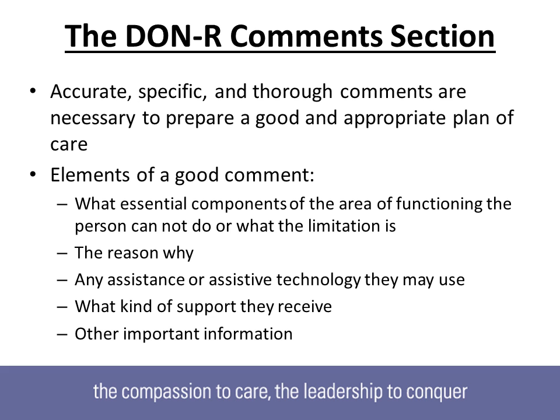So in the example of Mrs. C that we used before, the lady who had difficulty eating, we might say, for example, the client has Alzheimer's and will forget to eat if not prompted. She also needs frequent cueing throughout meals to take a bite, and daughter is present at all meals.